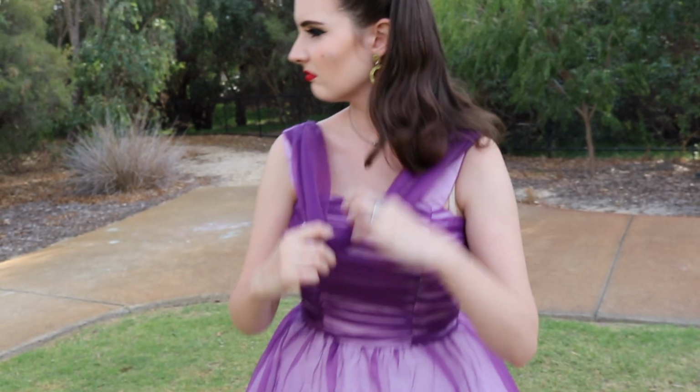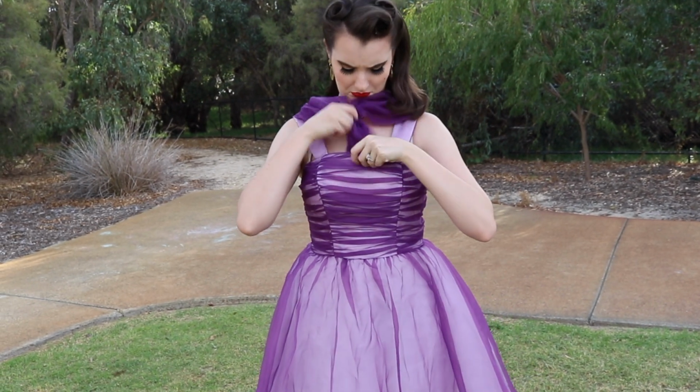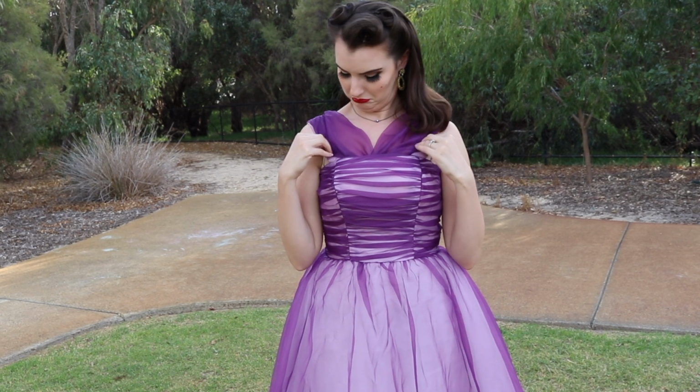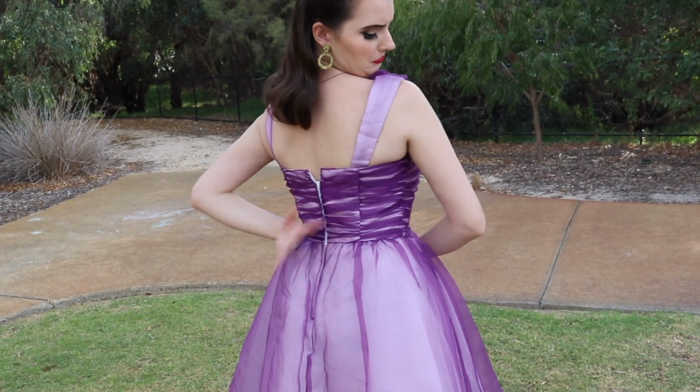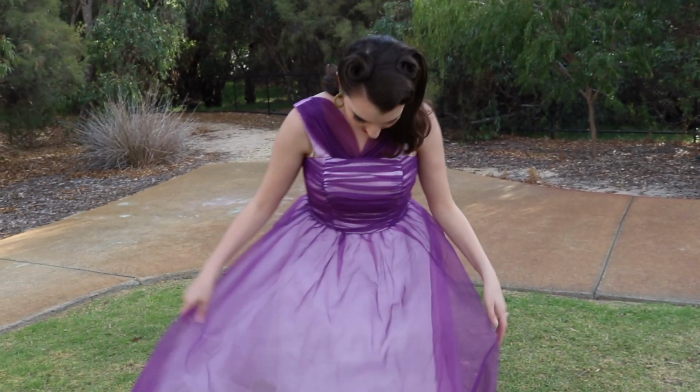There is boning and there are bosom cups inside it. We have straps to hold it up. And then there is this. I think they were going for a cowl neck, but I don't think just stitching a piece of tulle from one end of the sleeve to the other suffices. It just, guys, really?